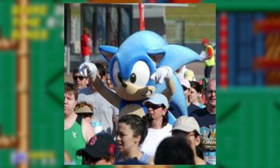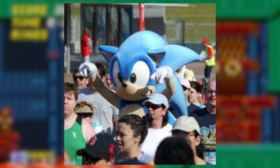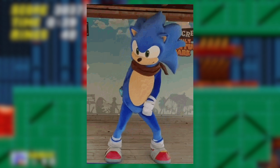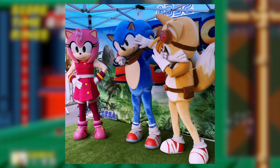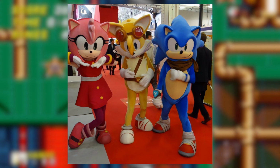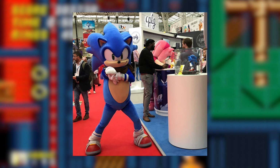A better looking version of the costume was used in 2011, when it was running in a charity event for a children's hospital in Sydney. Nice. The next costumes were used for Sonic Boom events. Of course, there was Sonic, Tails, and Amy in the Boom style. They're pretty on par with how they looked on the show. The Amy and Tails are great, but the Sonic just feels off. I don't know, it just looks strange.